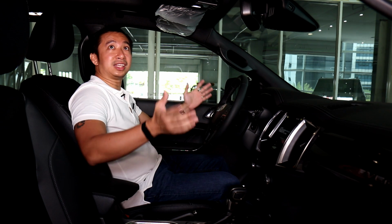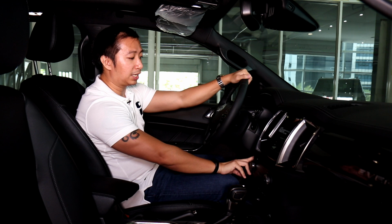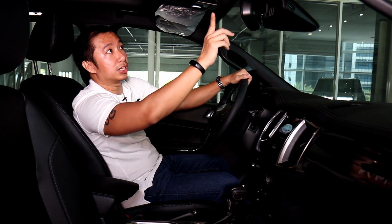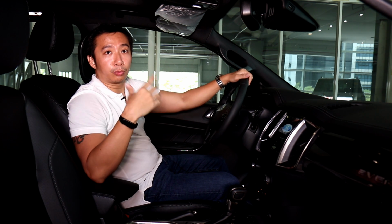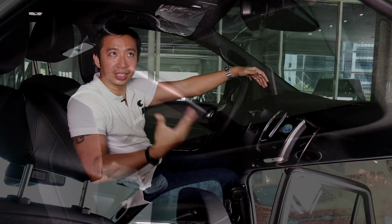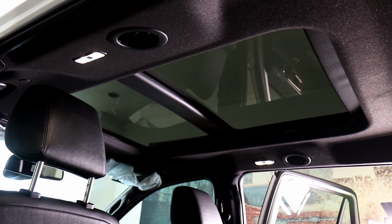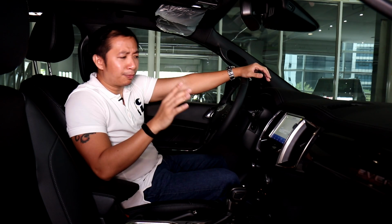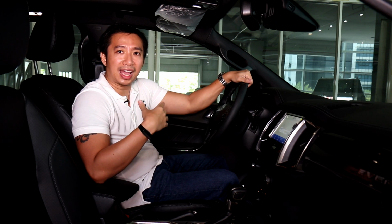Another thing that you do get is you have this panoramic moonroof up top, and the good thing here is that panoramic, let me just start it up and show you guys. So there you go. You could open it with a press of a button, and the good thing there is that it adds to that nice airy feeling inside your cabin. I mean, the Everest is already spacious as it is, but add that and wow, you got a good amount of space inside.